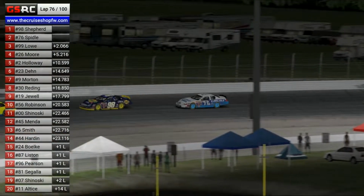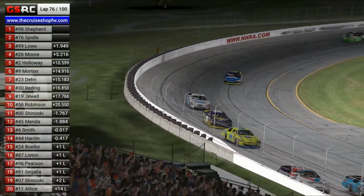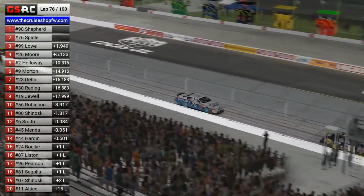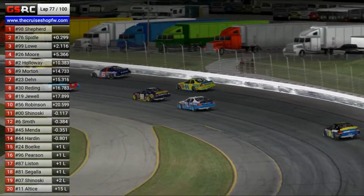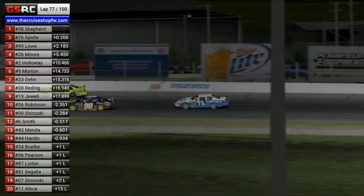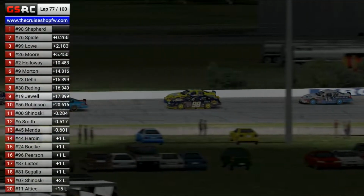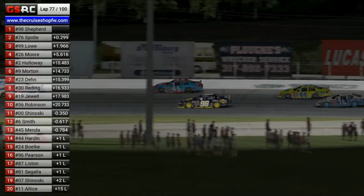He gave up quite a lot of space there to let the 98 through. Wow, that was a little bit different of a tactic than I expected. It looks like he's struggling a little bit more than we thought here in the latter part of this race, and that's a tough break for Brad Speidel. So J.R. Shepard now takes over the lead.